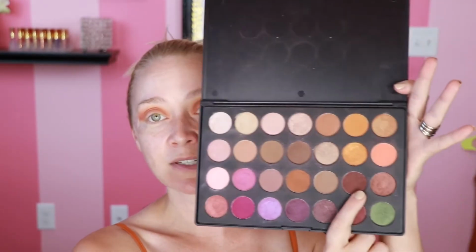So now I'm going to go in with the Jaclyn Hill Favorites palette, the first one, and I'm going to take this shade right here, and I'm just going to use this very, very sparingly because I like the idea it's creating in my mind, but I don't want to go gung-ho in case it's not working out the way that I envision it. So here we go.